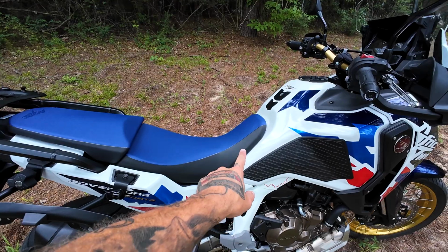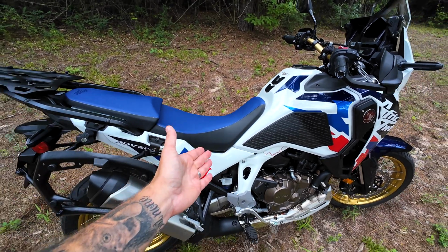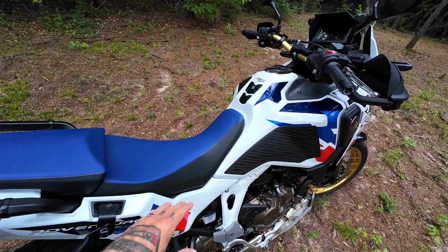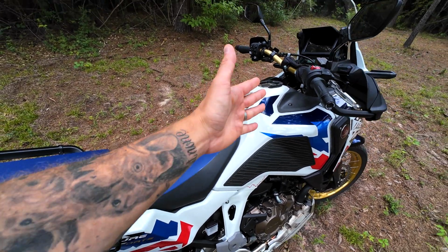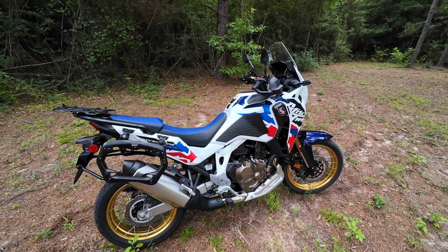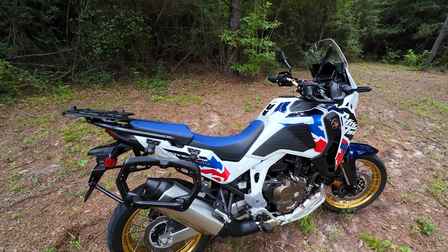Hence the reason I keep mine in the low position, which I can flat foot amazingly with a kink in my legs. But even in the high position, I can still flat foot this bike. I keep it in the low position, again, so I feel like I'm sitting more in the bike, which is just what I like for long tours, a little more wind blockage. I feel in tune with the bike there.